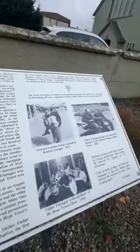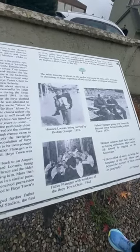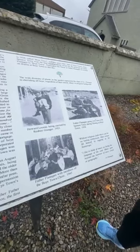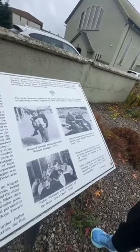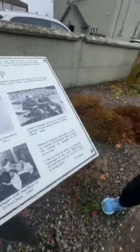And this board talks about the filming of the Boys Town movie. And we can see the famous picture there of Father Flanagan with Spencer Tracy at Boys Town when that filming was taking place. Mm-hmm. And Mickey Rooney came out to visit here, didn't he? He did. He came in 2007 to visit Ballymole. Yes, he did. Wonderful.